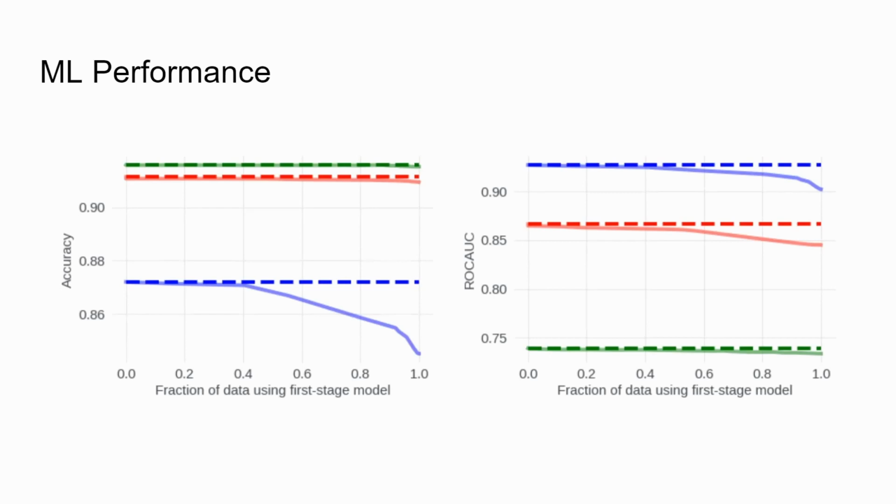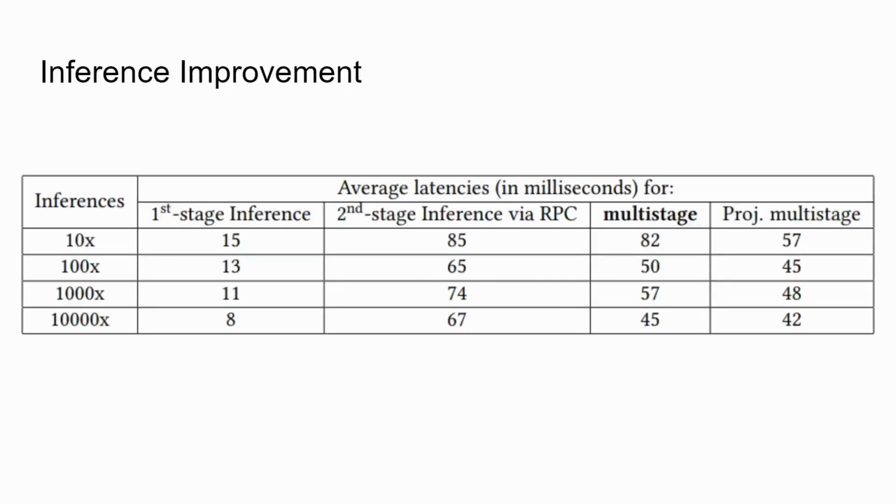Our key insight is that heavy use of the first stage model entails only a very small machine learning performance loss. By applying our approach, we reduce inference latency 1.3 times, as can be seen in this table, where we time the latencies for each of the candidate models.